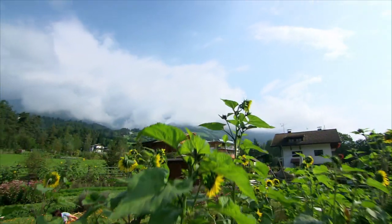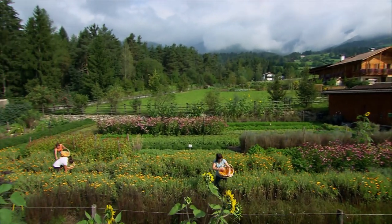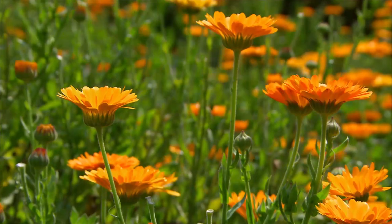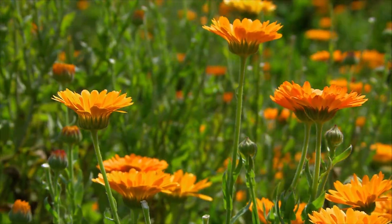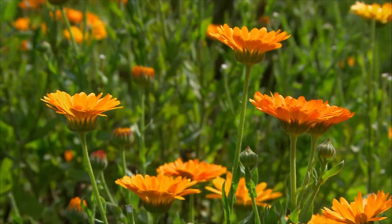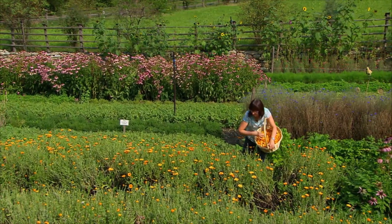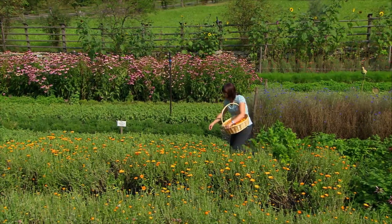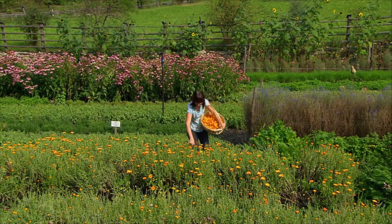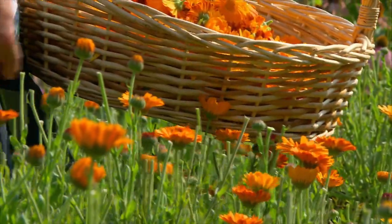Brigitte Niederkofler's herb garden is situated on a sunny high plateau, 850 meters above sea level. At the end of June, the marigolds are in bloom and can be harvested. Since 1912, the Niederkofler family have produced essential oils and medicinal herbs. She is the third generation. I'm fascinated by the fact that these flowers don't need to be thrown away. They don't end up on the compost, but they have medicinal properties and can be processed further.